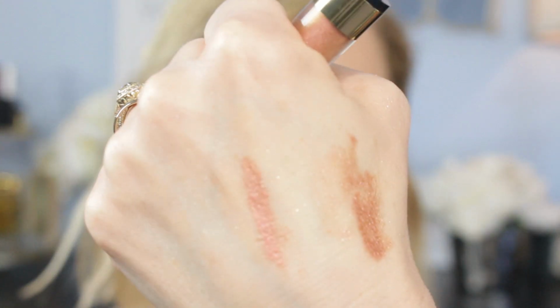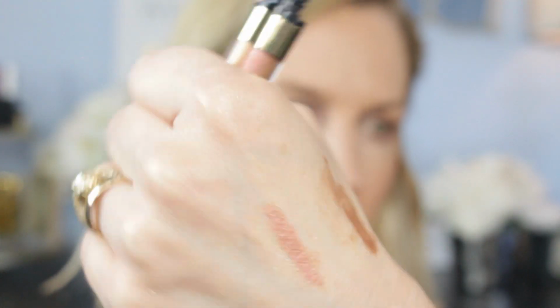Let's see what this lip product is like. I probably should do some liner and maybe some other, but I'm just going to demonstrate it for you. Okay, so CoverGirl Gilded Goddess. It's a little dry. I don't know if that's just my tube. Like the eye product went on so much smoother. It's very bronze. Oh, why is it?